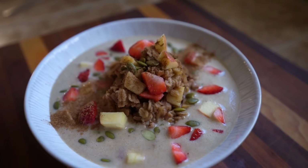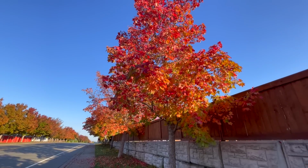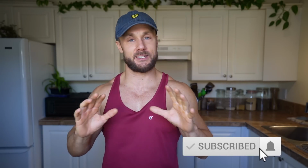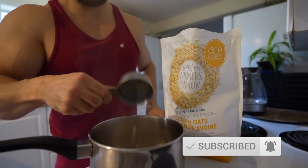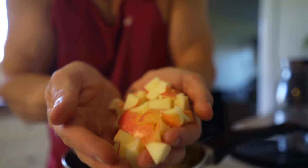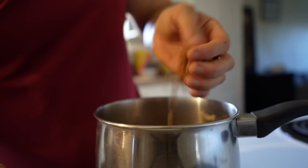So for breakfast today, I'm going to be making this amazing apple cinnamon oatmeal that I've been making lately. It's a beautiful fall day out there, but it is pretty cold, and I've been absolutely loving oatmeal lately. This is one incredible meal. It tastes so good. So let me show you exactly how I make it. I start by cooking some rolled oats in water, and I add some chopped dates, some cinnamon, some cardamom, and some ginger. Then about halfway through cooking, I'll add some chopped apple and some pecans.